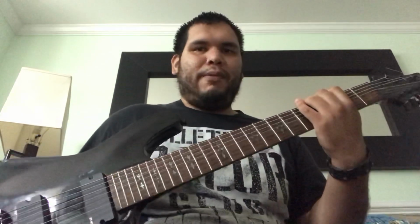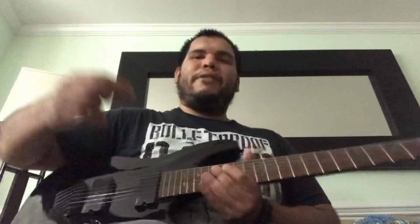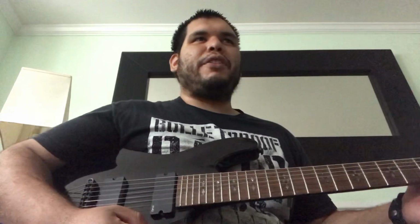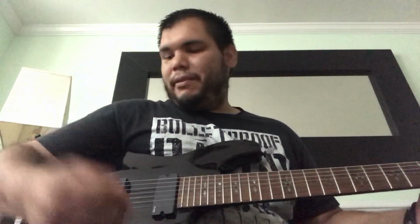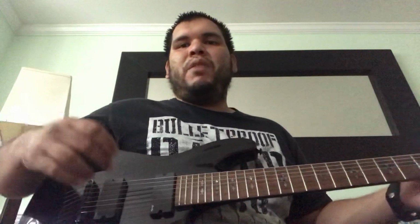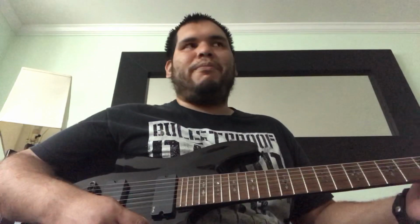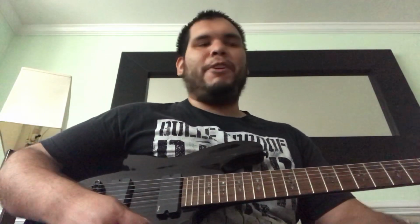Now, this right here is a Hellraiser 7, which I named Lilith. And yes, I actually do have a habit of naming my guitars after women in literature and in pop culture, mostly because, well, one, I believe women are some of the absolute most intriguing characters in whatever sort of fiction or in whatever story you look at, whether it's a TV show, a movie, a book, comics, what have you.